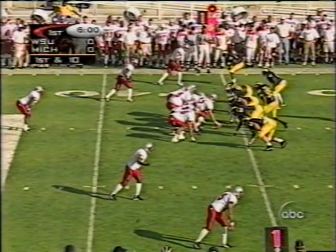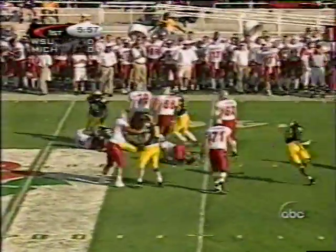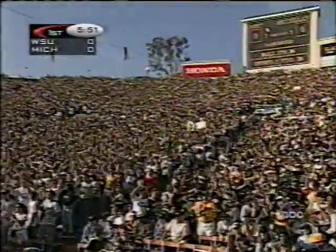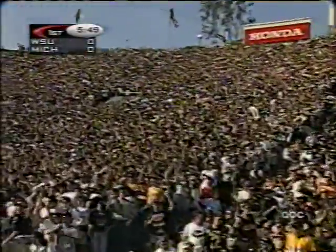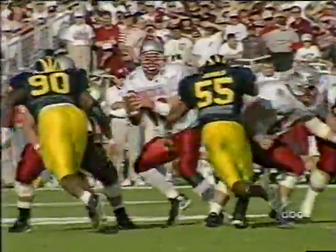Second down. Michigan shows blitz. They're coming. They got him. Number 55, Deontay Jones. Jones, a young man from Potomac, Maryland, sophomore. So quick. He stepped up into the gap, and he was gone before they had a look at him. There he is, 55, right at the middle.